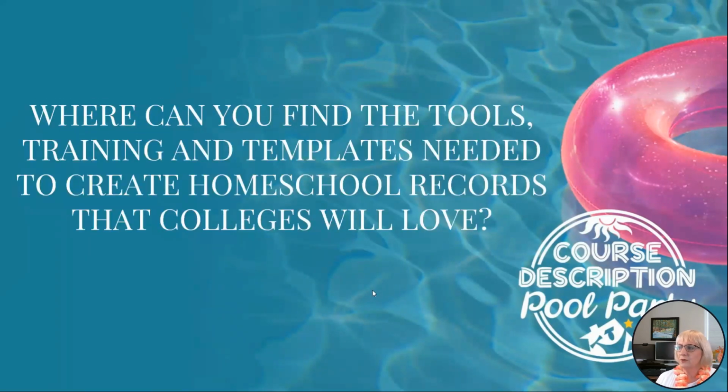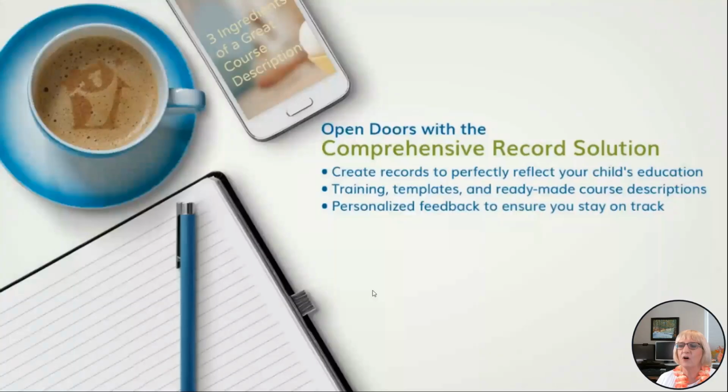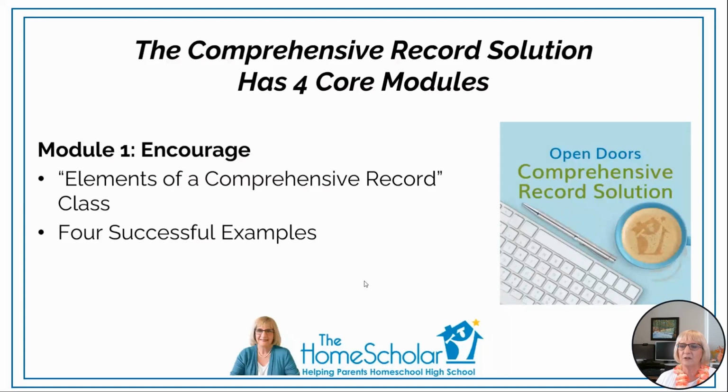Now, I know that you're wondering, where can you get the tools and the training and the templates, and what is this lei saying about copy and paste? And it's all in the comprehensive record solution. You're totally capable. It makes the project fast and easy to complete, because it gives you everything that you need and helps you to make sure your child can stand out above the crowd. It gives a competitive advantage for college admission and scholarships.